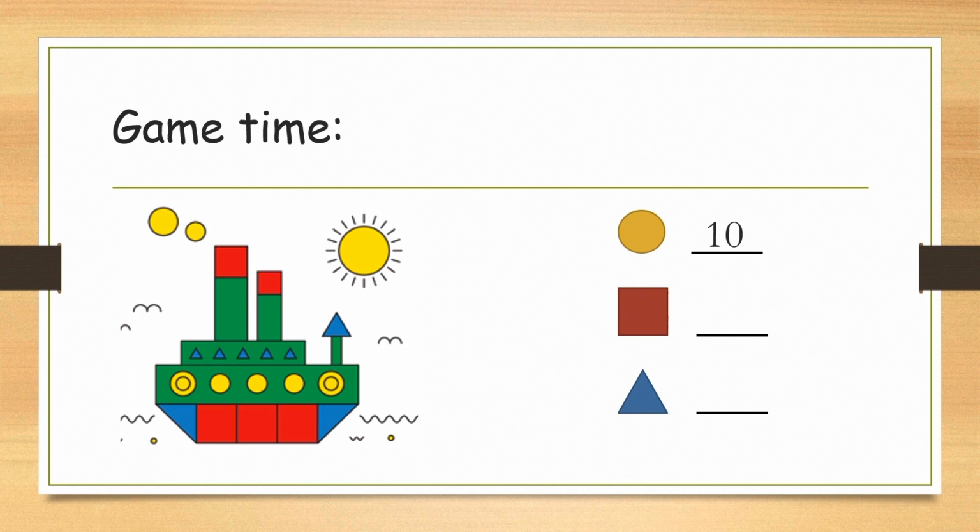This one is easy. Let's count this together. 1, 2, 3, 4, 5. There are 5 squares in the picture.